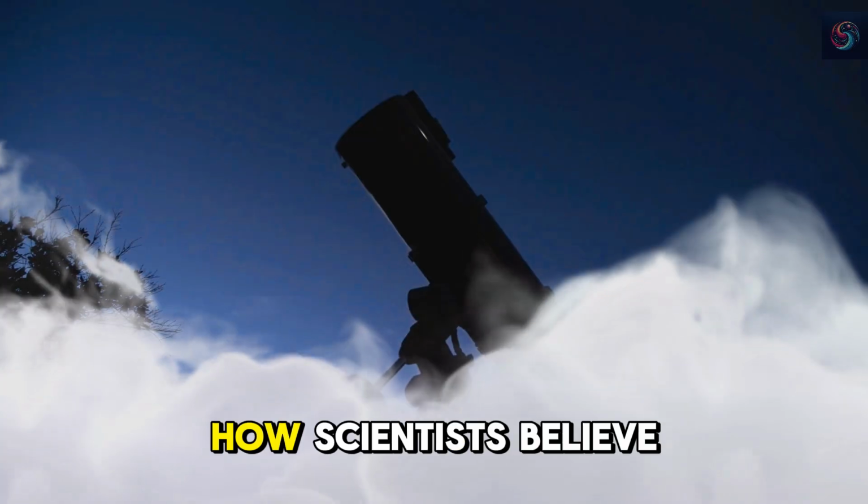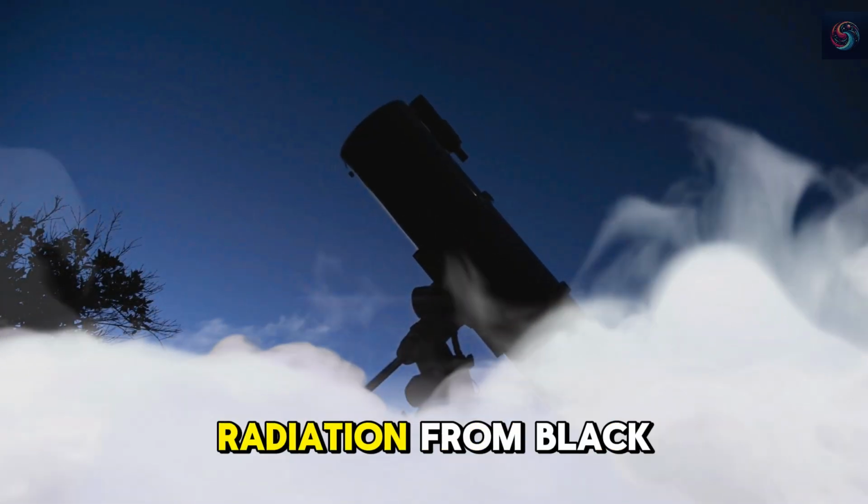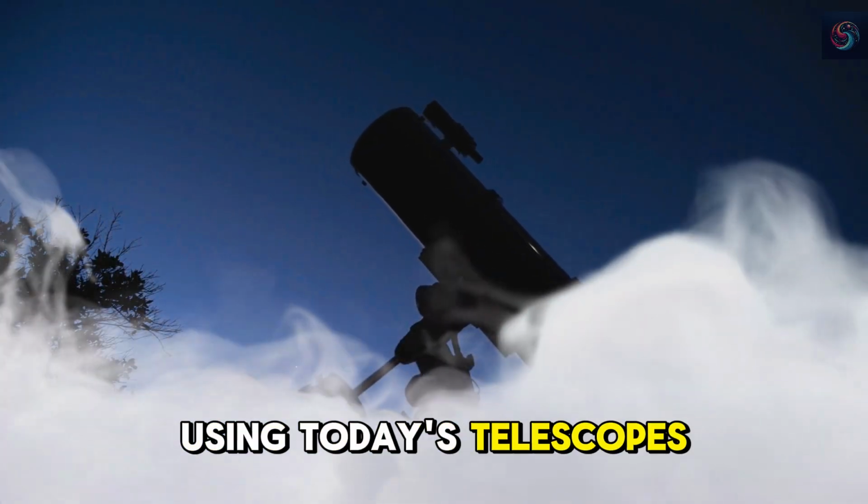Today, we're talking about how scientists believe they can detect Hawking radiation from black holes using today's telescopes. Let's dive in.